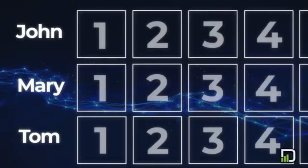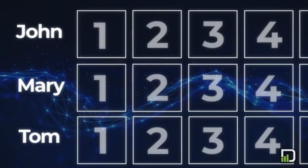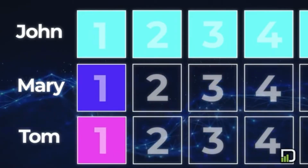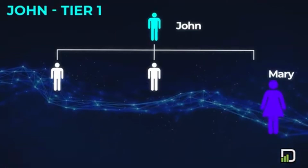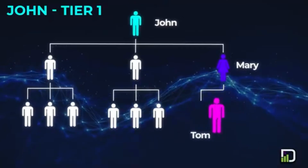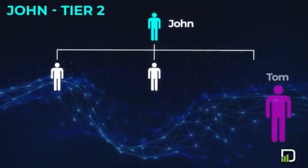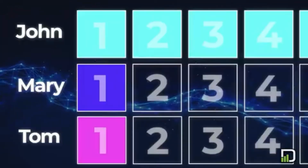Let us use an example where John referred Mary and Mary referred Tom. John has upgraded to all 10 tiers. Mary is a Tier 1 member. Tom is a Tier 1 member who is ready to upgrade to Tier 2. Because John has already upgraded, he now has his position in the Tier 2 matrix. Mary, however, does not own a position in the Tier 2 matrix because she is currently only a Tier 1 member. When Tom upgrades to Tier 2, he now is given the next available position in John's Tier 2 matrix. Nothing changes in the Tier 1 matrix, but Tom has now compressed to John's Tier 2 matrix.